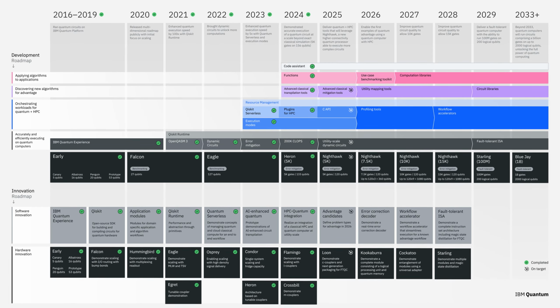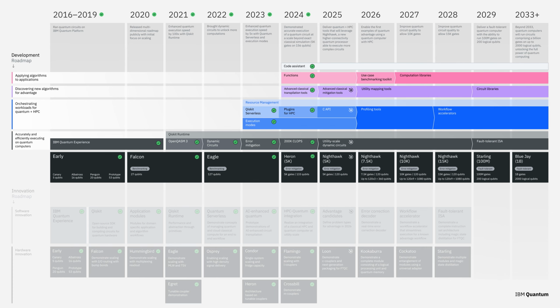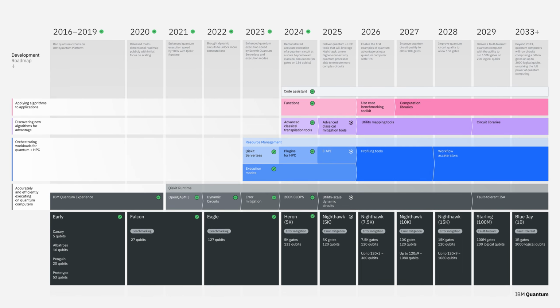Let's take a look. Today's IBM Quantum Roadmap is really two roadmaps in one. Our development roadmap tracks production systems and software tools to enable advantage for end users, and our innovation roadmap tracks experimental work and prototypes that inform production hardware and software, and our journey to fault tolerance. Let's start by looking at how our development roadmap lays out the path to quantum advantage.